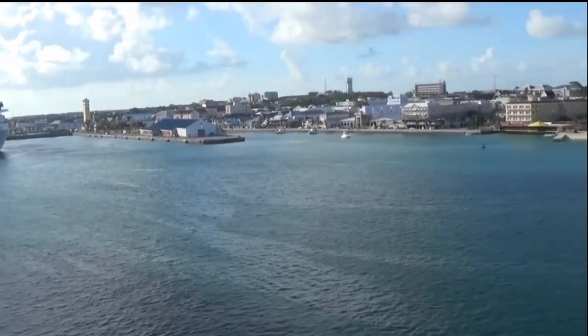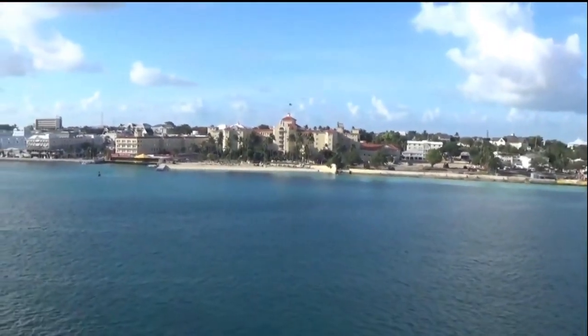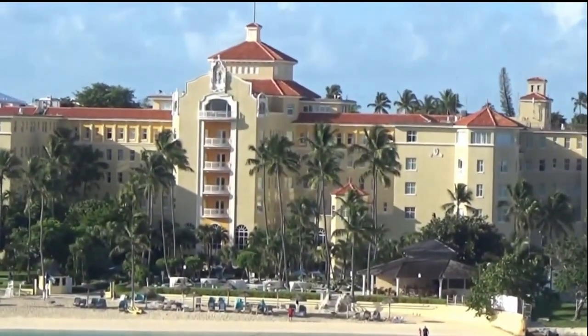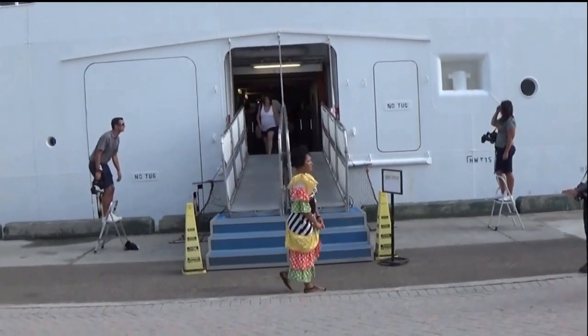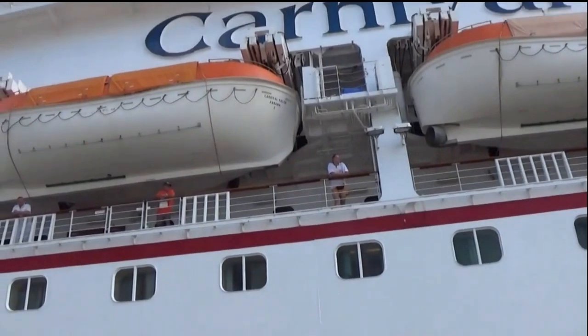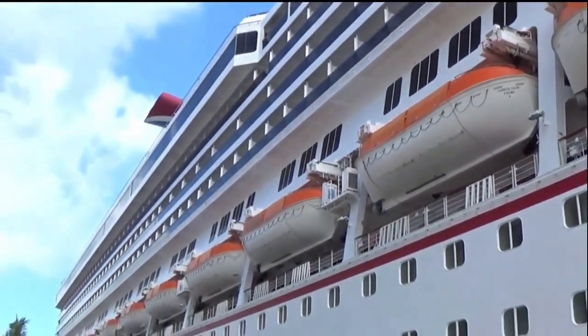Nassau. Yay. Big port. Beautiful shoreline. It always impressed me that people were waiting outside for us, trying to get us to take pictures and so forth out of every port we went to.